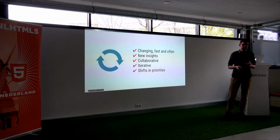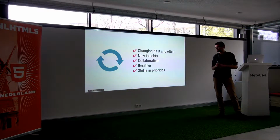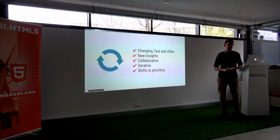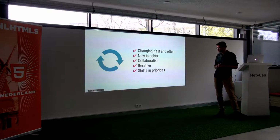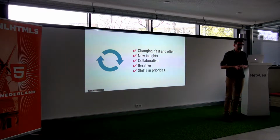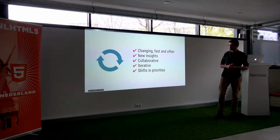It's collaborative. You have to talk with your teammates. You have to talk things through. How are we going to make this? It's iterative because you can have multiple sprints. You have products in between the sprints that are partly finished, but are also a product that you can ship if you want. Sometimes there's a shift in priority. The client says, well, I first thought A was important, but my boss came to me and now B is important. Let's make that. So things are changing fast.